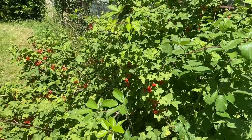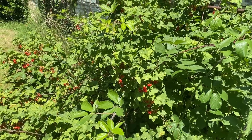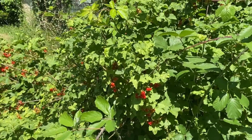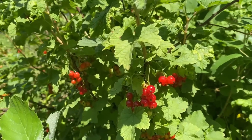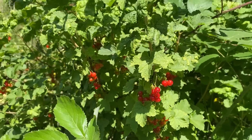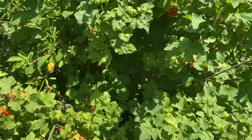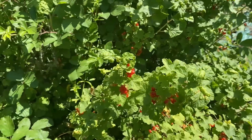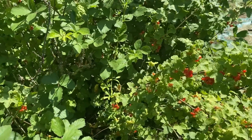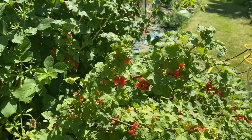This is our currants. These are red currants. This bush was probably only about half of the size of this last year. And you can see they're doing really well. We should have a lot of red currants this year. And I'm looking forward to that. We were only able to make a little bit of red currant jelly last year. So hopefully we'll be able to make lots more of it this year.